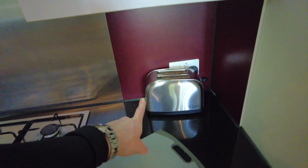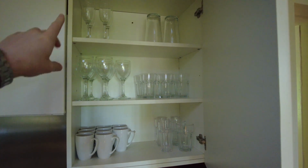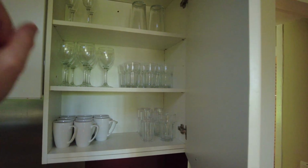There's a toaster there for you, 2 bread toaster, and then all of your cups and glasses, pint glasses, Prosecco, wine, all there. So there's loads of those, which is excellent.